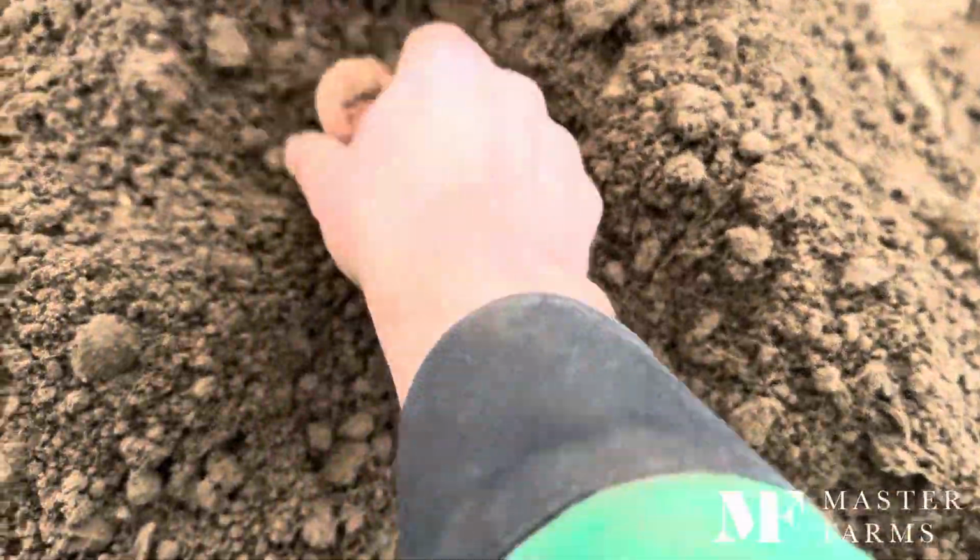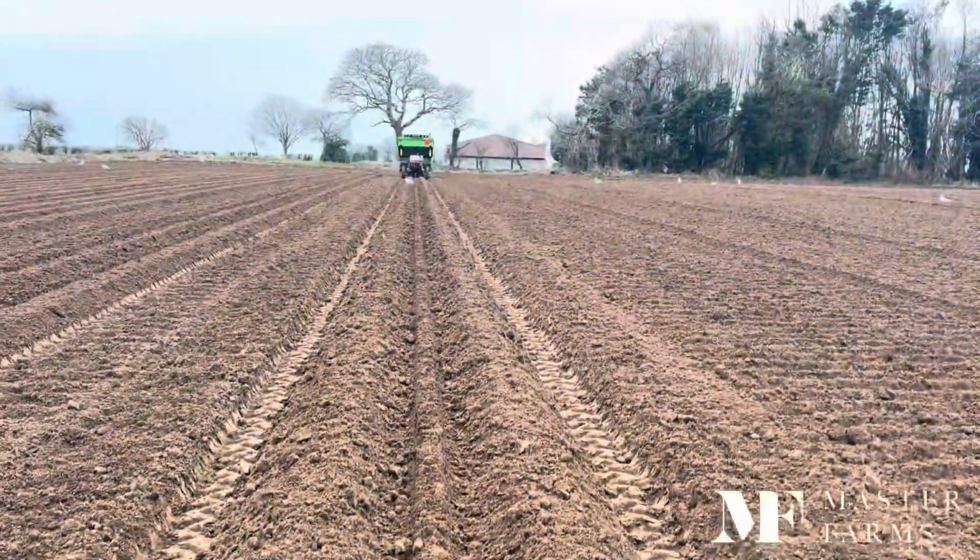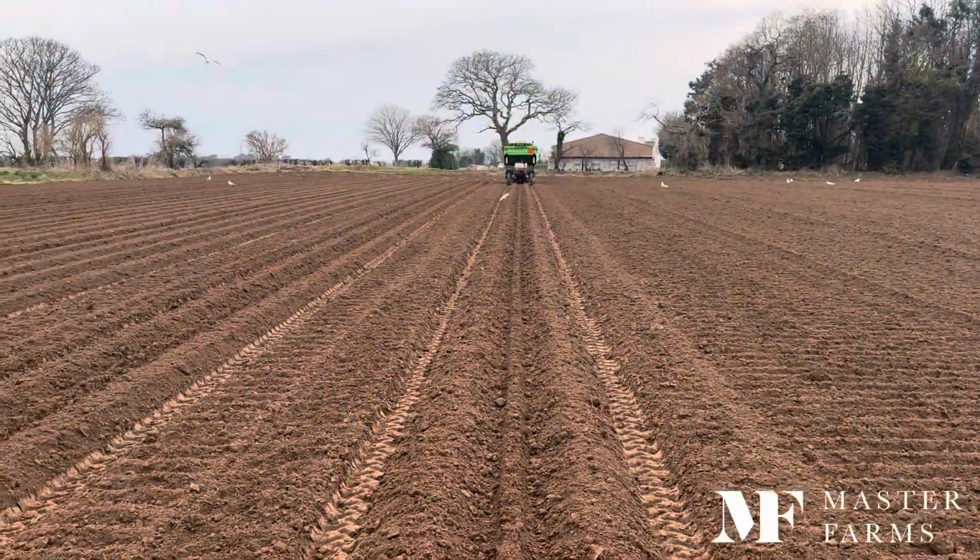So we can see they're just starting to shoot. But yeah, pleased with how it's going. And we're going to try and get these fields covered before the rain comes tomorrow.